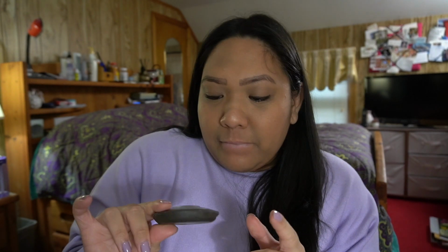Okay, next I'm going to do highlighter. So this is Becca Cosmetics in Opal. Oh my god, my phone. One second, my phone. My cousins are blowing me up on our WhatsApp group, and I'm just like, I need to film. Okay, so I think Becca Cosmetics is going out of business, if I'm not mistaken.